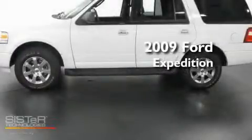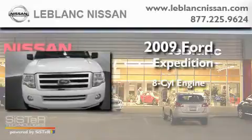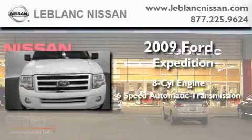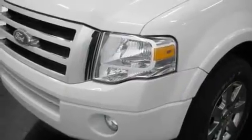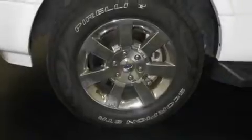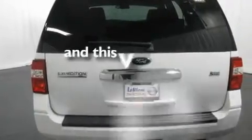This is a 2009 Ford Expedition. It features an 8-cylinder engine and a 6-speed automatic transmission. Its top features include a power driver's seat, air vents for rear-seated passengers, cruise control, a CD player, a trailer hitch receiver, running boards, a traction control system, and this vehicle has fewer than 24,000 miles on the odometer.